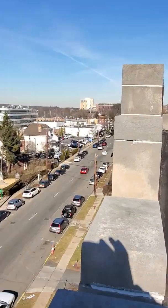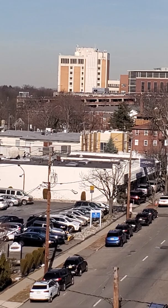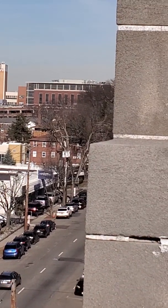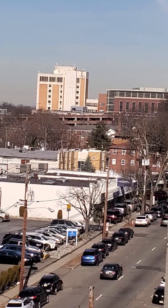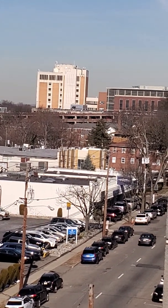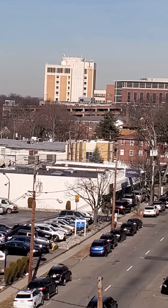Englewood Hospital is that tall building. There's actually a group of buildings, but where the tall building is, and the other tall building, and you can see the parking lot for Englewood Hospital. That's roughly about 2-3 blocks away from us. I have tenants who work there, and it's walking distance for them.